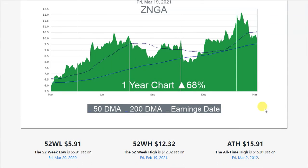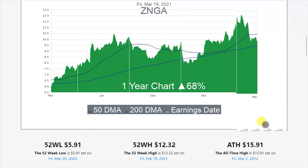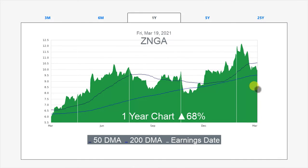watch list. Something else I've noticed over the years is when a company is at a 52-week high and the all-time high is just percentage-wise not that far away, sometimes the stock can hit that 52-week high and also take out the all-time high and then go even higher from there. So we're going to have to wait and see, though.